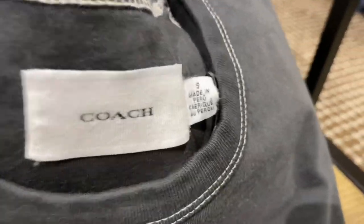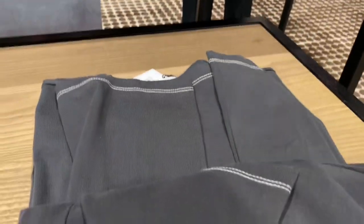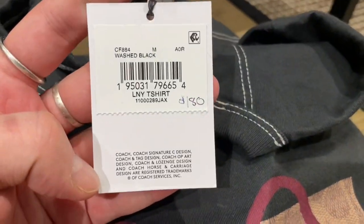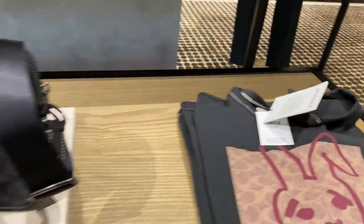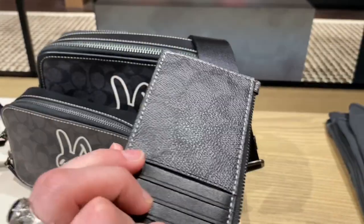And then here we got a nice, cute little crew neck cotton shirt type of deal. Very nice and soft. $180, though. So, gosh, the ready-to-wear is very expensive. Crafted in organic cotton. Nice shirts, but damn, are they so pricey.